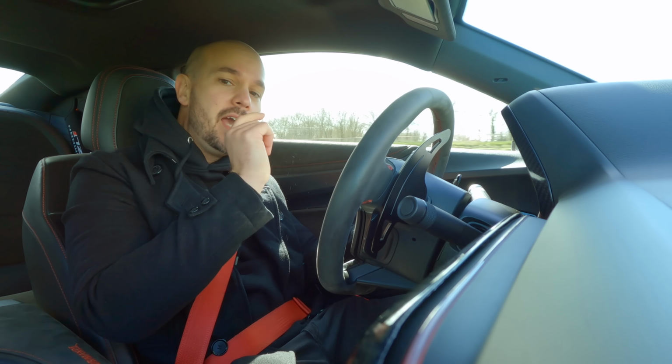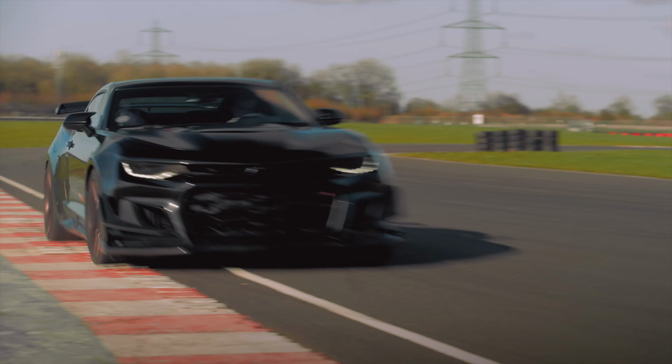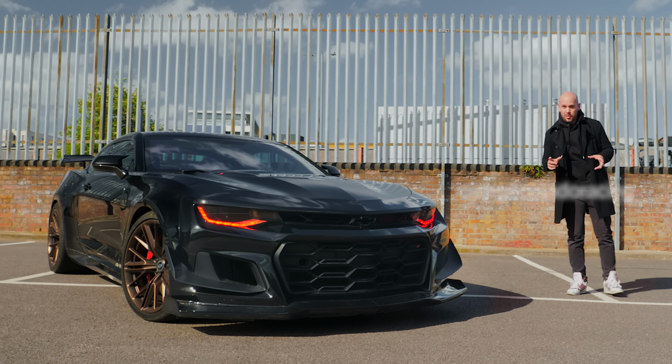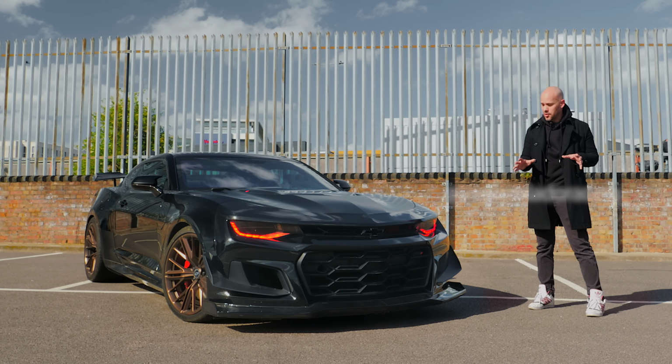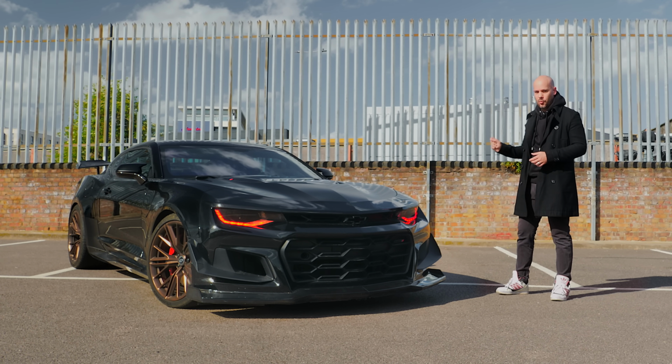This is the 2018 Camaro. It is nigh on impossible to get your hands on one of these here in the UK, and it's actually been banned in most of Europe for a variety of reasons. The 2018 Chevrolet Camaro ZL1.